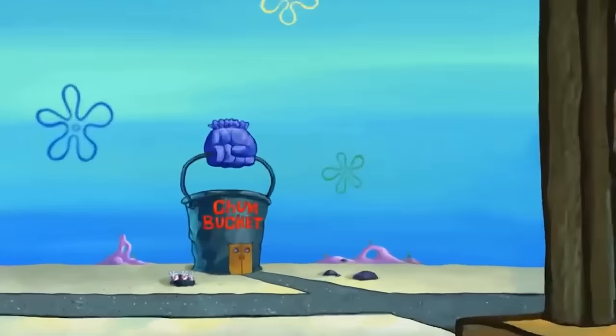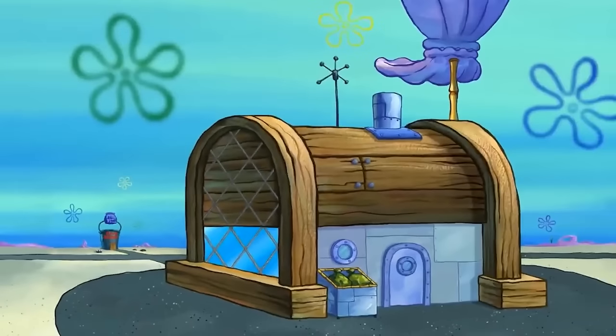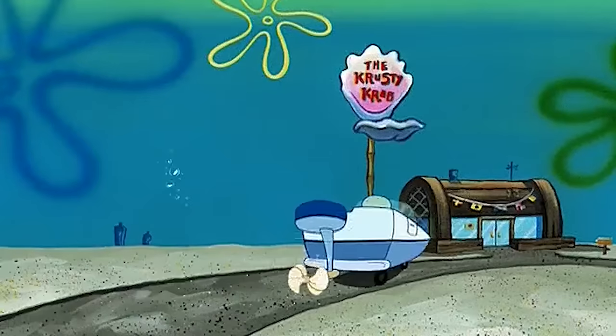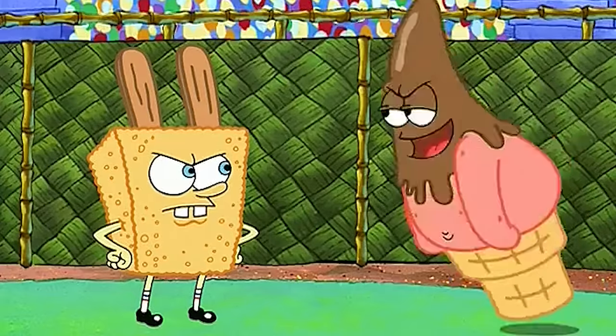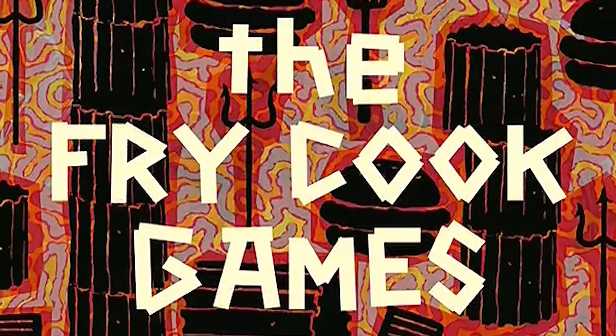Normally, the Chum Bucket is across the street from the Krusty Krab, as you can see in this shot, and there's even a little path. But in this episode's opening shot, the path and the Chum Bucket are gone. Next up is the iconic and very nostalgic episode, The Great Fry Cook Games.